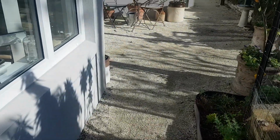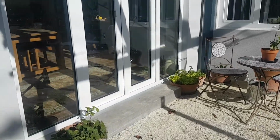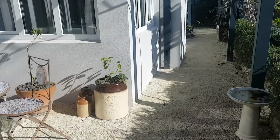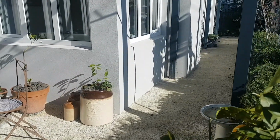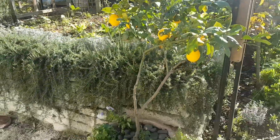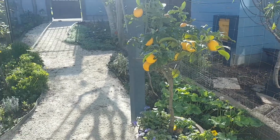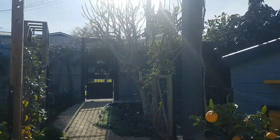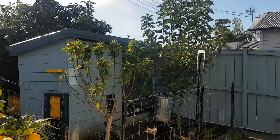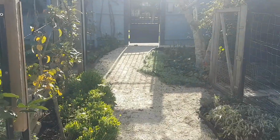Okay, this is along the front of the house. Full sun now by the house, and really good sun all the way along the front of the house. Lemons are in full sun now, and that one full sun. You can see here. There we go. Let's have a look at the beds.